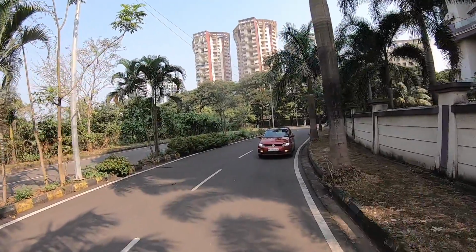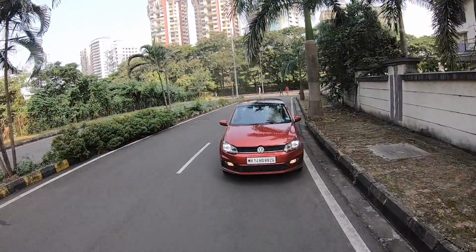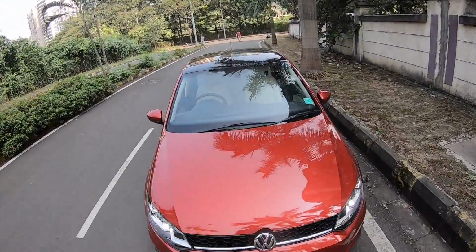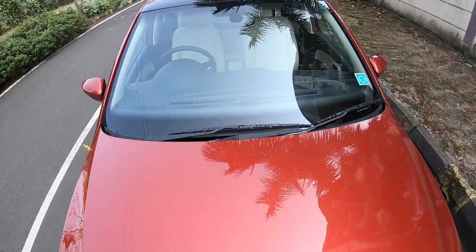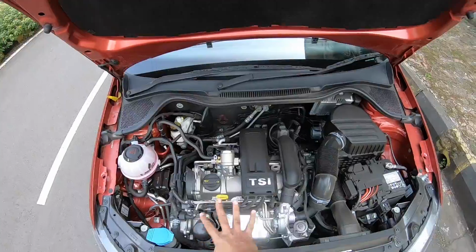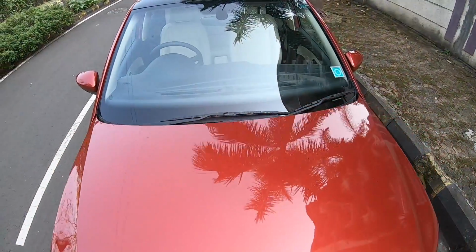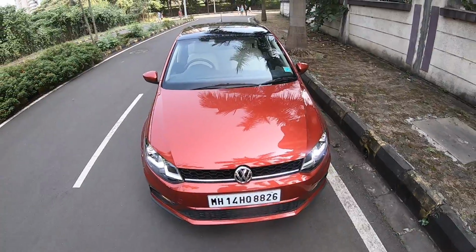I am driving the Volkswagen Vento TSI, the facelifted model, and straight away we're going to open the engine bay. Now this happens to be the TSI, which is among the best engines in the segment. TSI is written here, there's insulation right there, and obviously the engine bay is kind of clean because this car, when it arrived to me, had done only 500 kilometers.